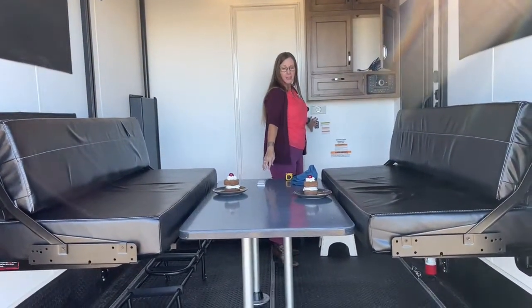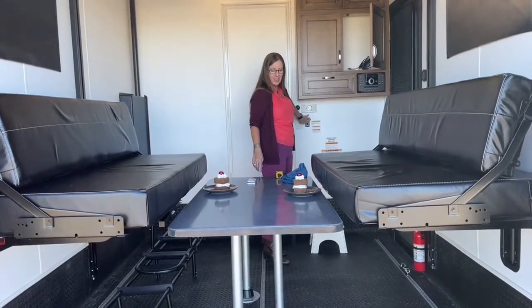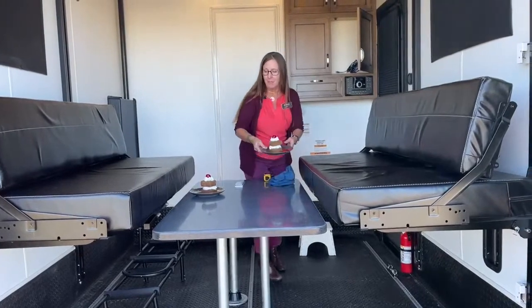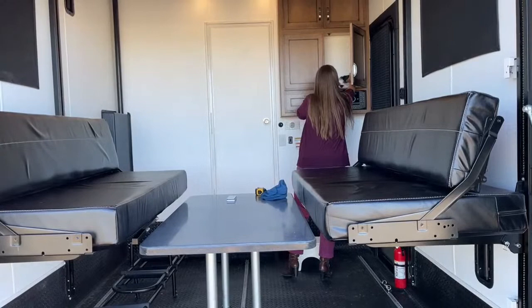The table's really easy to move for 2 people. It might be a little challenging for me, so instead of looking silly, I decided today that I am going to go ahead and leave it in place, but I'd still like to show you the functionality of this area.